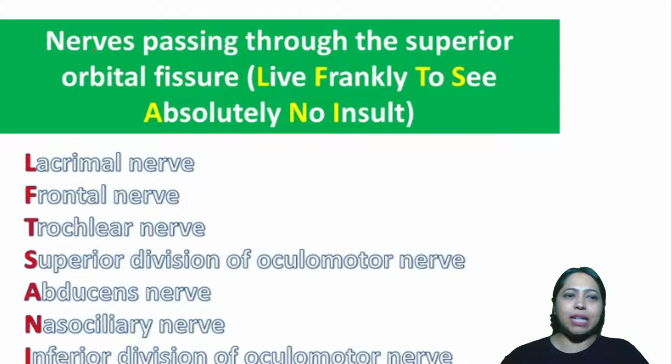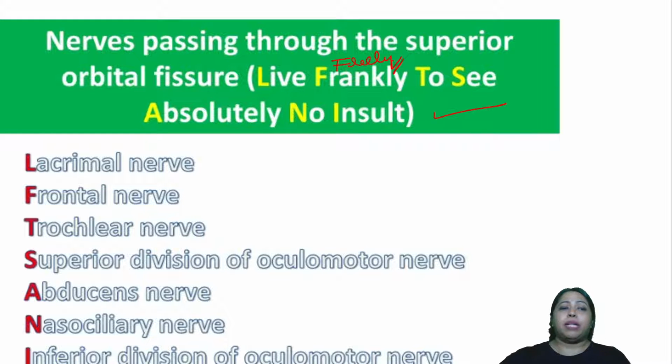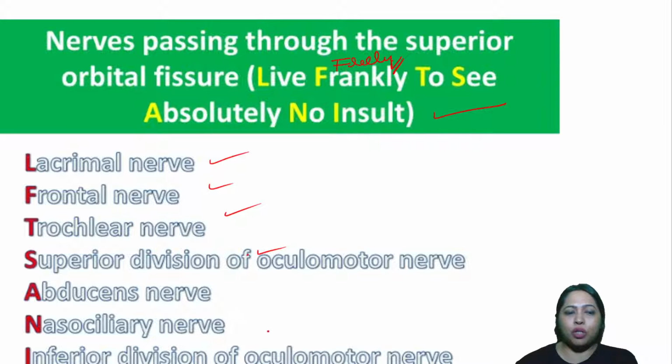Okay. So now here are the nerves passing through the superior orbital fissure. How do you remember all those nerves passing through the superior orbital fissure? There is: Leave frankly to see absolutely no insult. Okay. Leave frankly to see, or it should be freely, right? Leave freely to see absolutely no insult. So this is one mnemonic you can remember. Instead of frankly, you can also remember freely. That makes more sense. So here are the things: LFT, and then there is superior and inferior division of oculomotor.